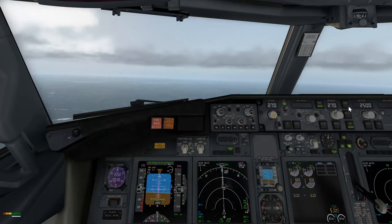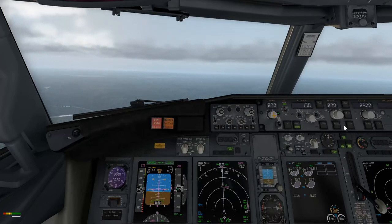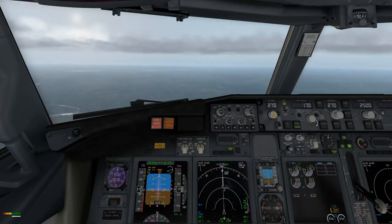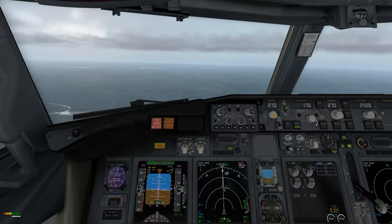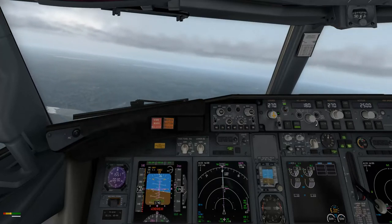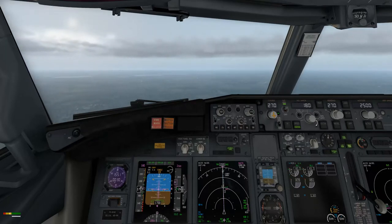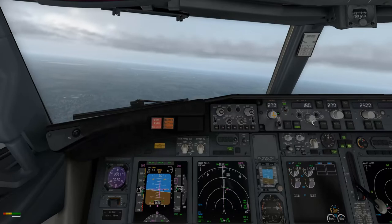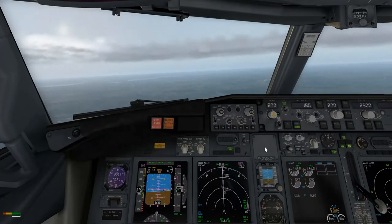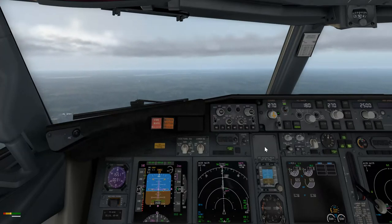And the LNAV, as you can see, has gone off. The VNAV's gone off. We're now on both approach bugs. Speed is 170. Bring that up to 180, because the wind against us is quite strong. This is quite something. Strongest gale for a long, long time.